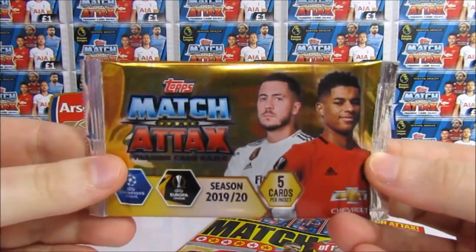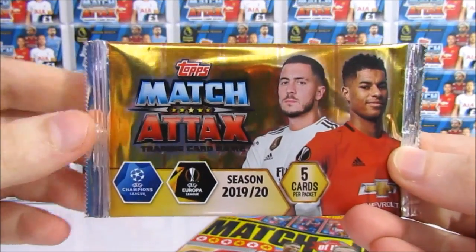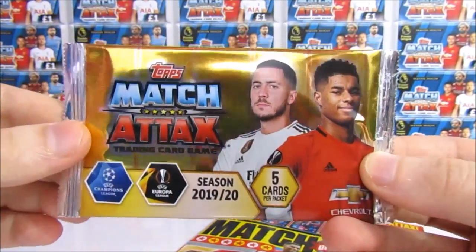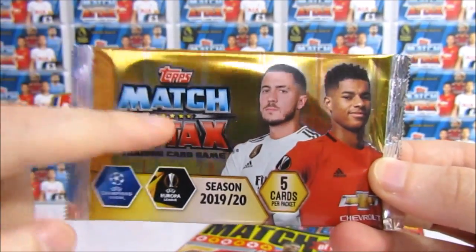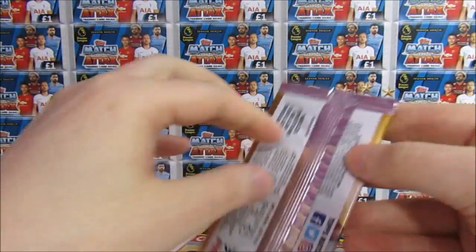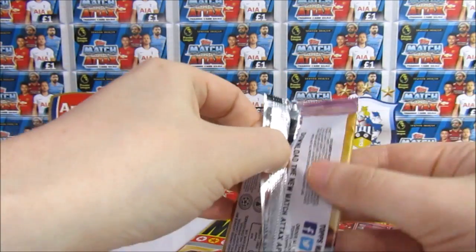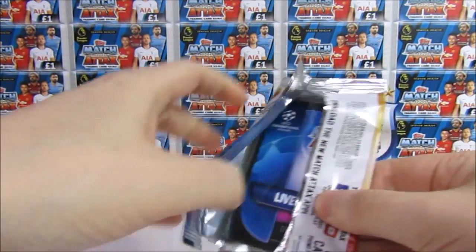So here is the first pack out that we can see. It is a preview pack, so we are only getting 5 cards. Like I said, the Champions League and Europa League, which is new this time around. I haven't done a Europa League collection before, so that's pretty awesome. Let us know what you think of this pack in the comments. And then there's the back. So let's get it open. Brand new cards. We actually love them. So let us know what you think of them in the comments as well.